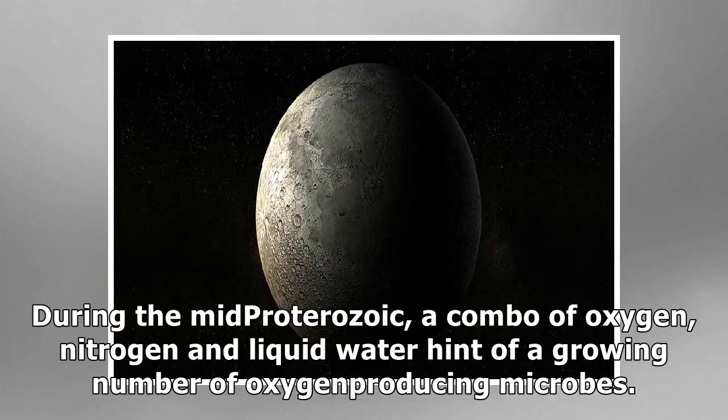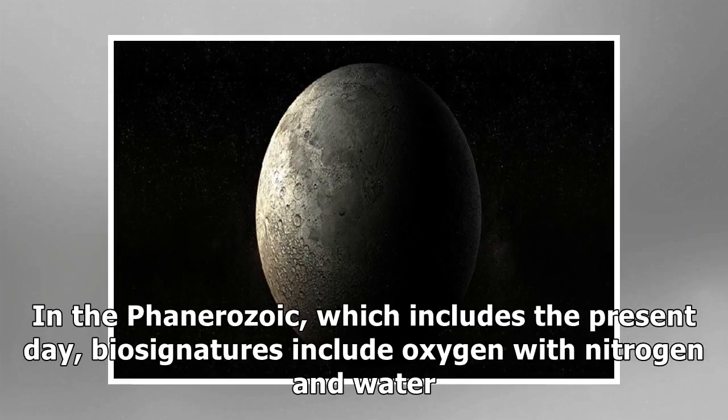During the mid-Proterozoic, a combo of oxygen, nitrogen and liquid water hints of a growing number of oxygen-producing microbes. In the Phanerozoic, which includes the present day, biosignatures include oxygen with nitrogen and water.